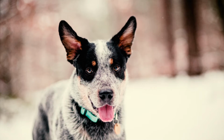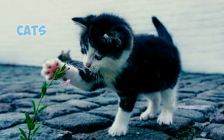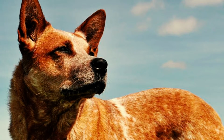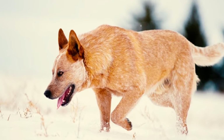Number 14. Another ingrained instinct in this breed is its strong prey drive. Australian cattle dogs are triggered by squirrels, cats, and other small creatures. If they are raised alongside other pets, including cats from puppyhood, they can coexist peacefully in the same household. However, any cat or small animal outside the home is fair game to them.